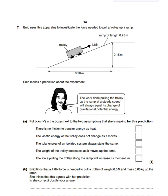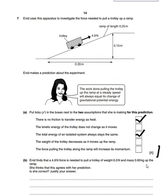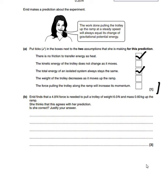So the correct answer that we should have got were this one and this one, and we need both of them to get a mark. So we need both of those right to get our mark there.